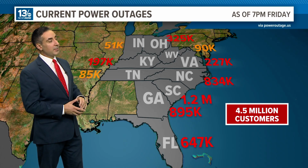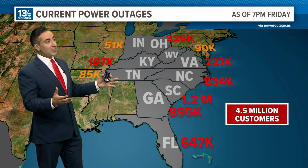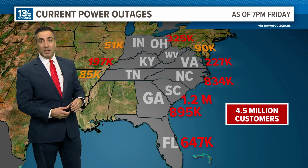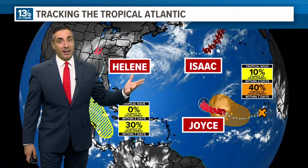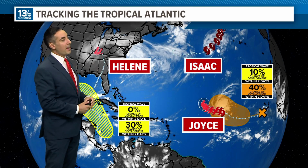Here's a look at recent power outage estimates as of 7 o'clock Friday. Still at this time, over several states, we've got 4.5 million people without electricity. And that's come down a little bit from its peak, which is just crazy to see numbers that high in such a widespread, impactful event.